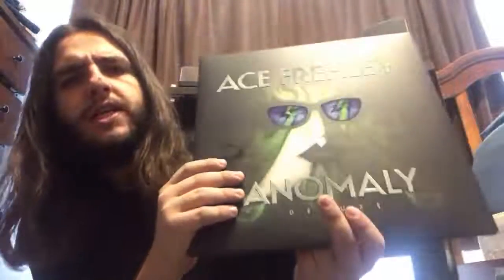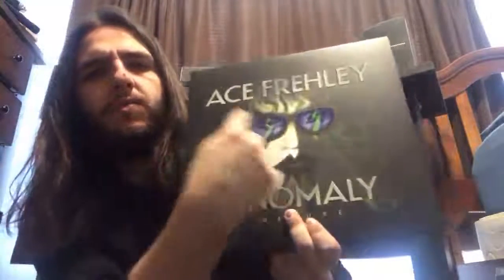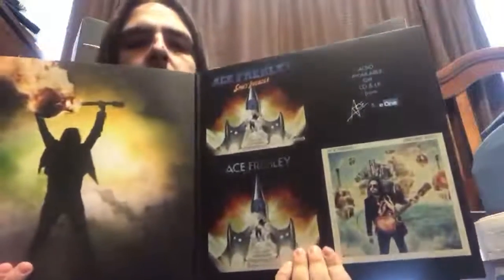The cover is kind of matte and glossy in places. Like you can see where it says Ace and the glasses here, it's kind of glossy. Gatefold cover opens up here. You have Ace with a flaming guitar, and you have his catalog here, which is kind of reminiscent of how they did the gatefold in Kiss Alive, how it has the 3 albums there. That kind of reminds me of that.